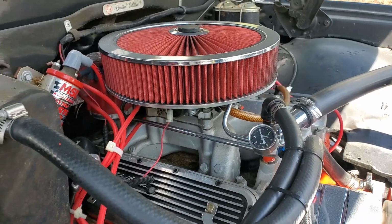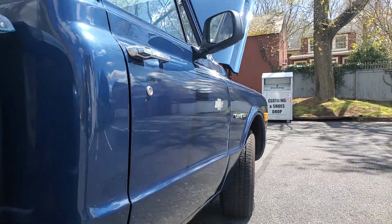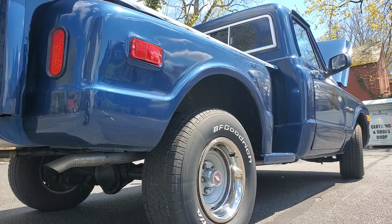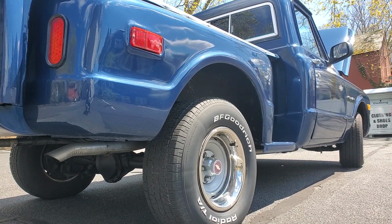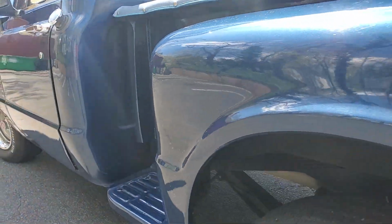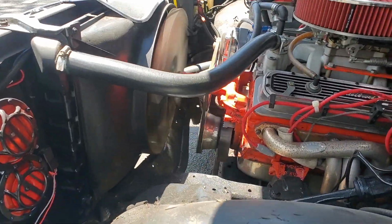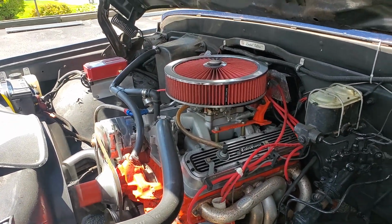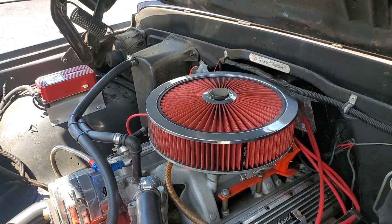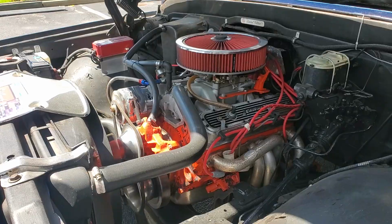Double bumper car front there, probably a 650. Nice high-rise manifold. Great. No leaks anywhere. Looks like you got a 650 carburetor, double pumper, a Holley. Love it.